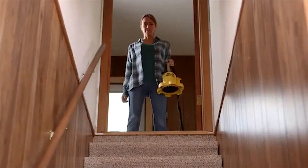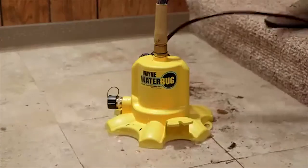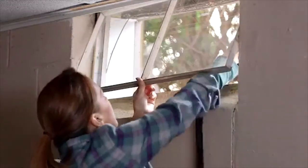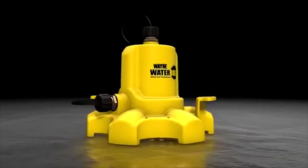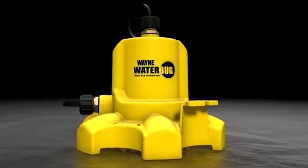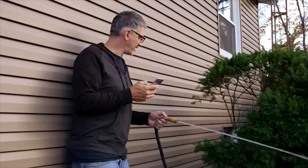Waterbug, the powerful, simple submersible pump that gets standing water out of just about any place where water's bugging you. Just grab Waterbug, drop it in, and drain. Or not. Waterbug's unique design removes standing water down to virtually dry on any flat surface to pump it out the easy way. How's it going in there, honey?